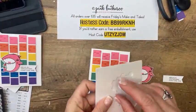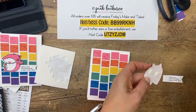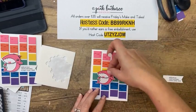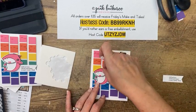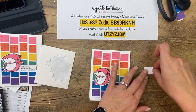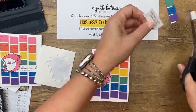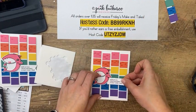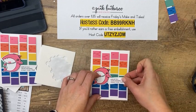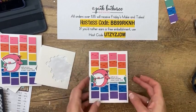All right, a couple of dimensionals for our little lady shark, our sassy birthday lady. Put her right there, and we'll put the sentiment. I may need to trim that a bit. Let's cut that down just a tad. Right there. Yeah, right there. Okay, sure. And there you have it.